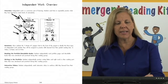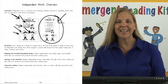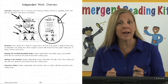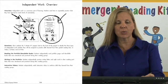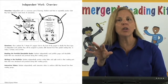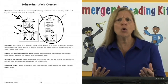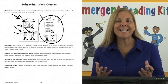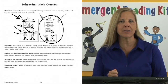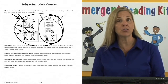Next, on the reverse side of the puppet, say the chant to the students. And that is, I do all the work. I do all the work. I practice, practice, practice. I do all the work. That's right, boys and girls. When you are working independently, you are doing all the work. Why? So you can write those words, read those words so quickly that you don't even think about it. It's easy. That's why we practice. Good readers practice, practice, practice. Blackline masters for this puppet are on pages 248 and 249.